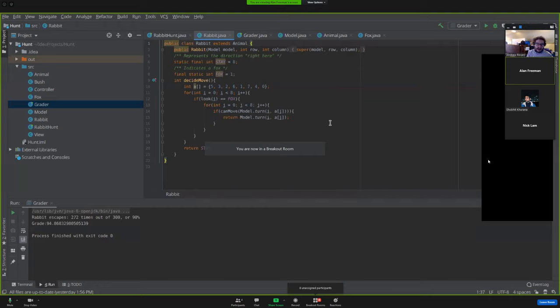All right. So Alan, in the words of Rick and Morty, show me what you got. Okay, so I have on the screen my code for the rabbit class. So you are going with five. So you're trying each of the moves first. So first I'm looking in each direction to see whether I see the fox. Right, and then you've got a specific order.